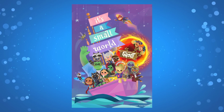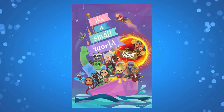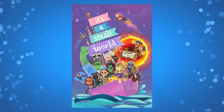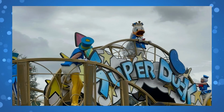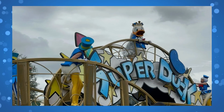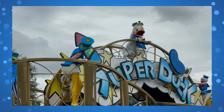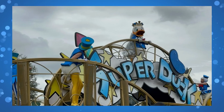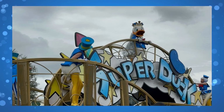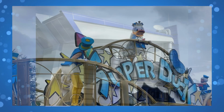As previously announced, It's a Small World with Groot. That overlay will be open in Tokyo Disneyland from January 15th through June 30th of next year. Donald's Quacky Duck City will return to Tokyo Disneyland from April 8th through June 30th of 2025 with an enhanced event. Of course, if you watch the Tokyo vlogs this year, you are very, very well aware of Donald's Quacky Duck City. And during the same period, Tokyo Disneyland will present the limited time special version of Star Tours.